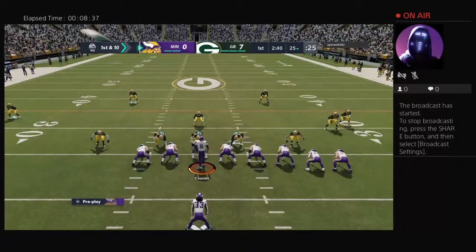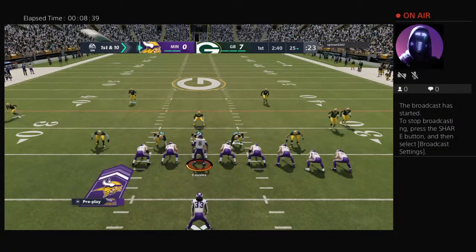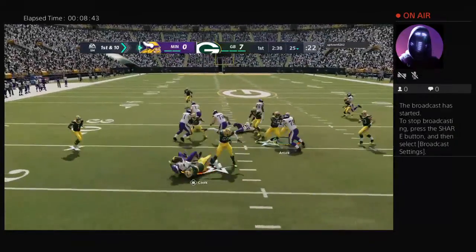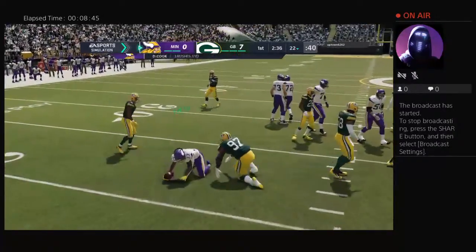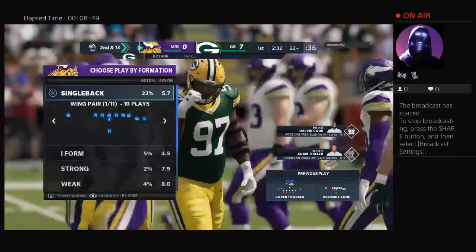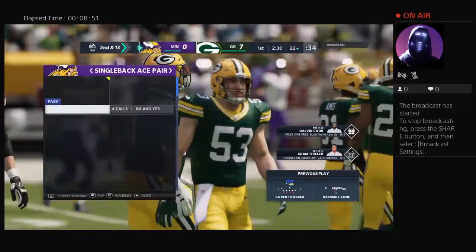Here are the Vikings now to start their next drive. And they're coming off a 3-and-out, my friend. I think they've got to look at that play sheet and go to a spot that they haven't gone before. Time to shake things up a little bit to try and get this offense moving. Okay, so how do you do that? How do you shake things up?